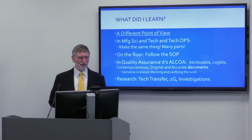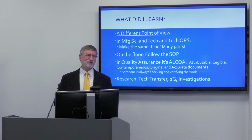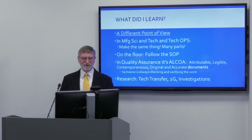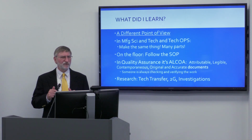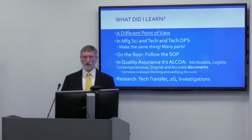But then we also met people, what they call on the floor, working actually making the material day to day, where they focus on the SOPs. What is the procedure that we have to do today? We have to do it exactly right. We have to sign off on it. We even talked to people in quality assurance, and those people were the overseers, the people looking over: did you do it right? Did you sign the paperwork? Was there something different? Making sure that everything complied with the documentation.